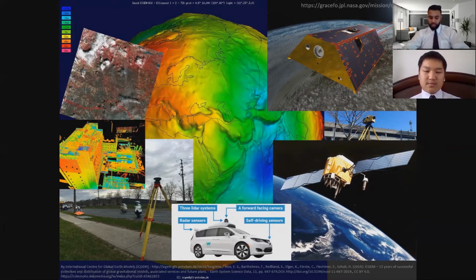Remote sensing is looking at things from very far away. For example, using satellite imagery to determine the vegetation of certain areas on Earth, or determining how thick a bush is, for example, like a forest.